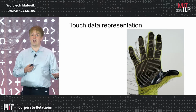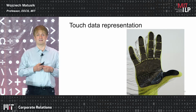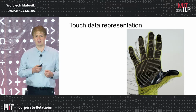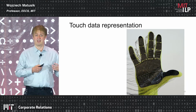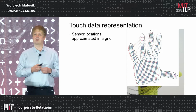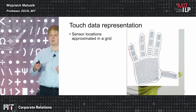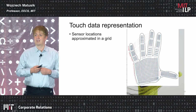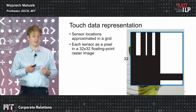And the first question is, how can you represent this type of information? Since our tactile information is so high resolution, there's obviously a natural representation for this data, and we want to borrow all of the stuff that we are doing in computer vision. So a natural representation here is to approximate all of the sensor locations on a grid and effectively build an image out of all of these little sensors. So you can now start thinking about tactile information in a way very similar to computer vision. People are really looking at tactile images.